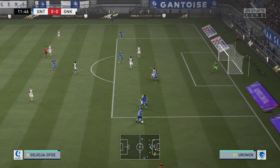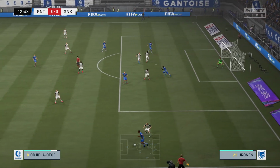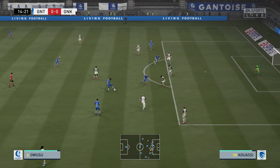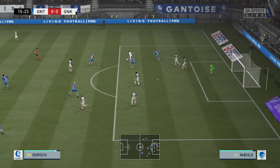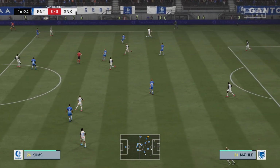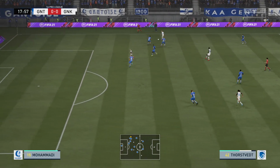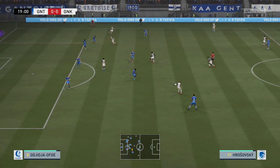Elisha Owusu. It looks promising. Castro Montes. It's with Ojija Ofoe. Excellent passing. A really top-notch piece of defending. Mele. Paul Ebere Onuachu. Still level here, but the pressure escalating.